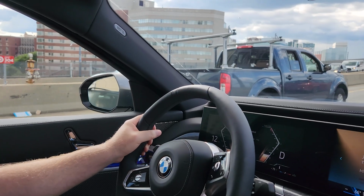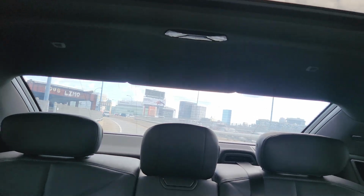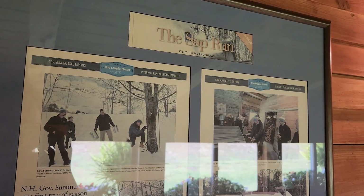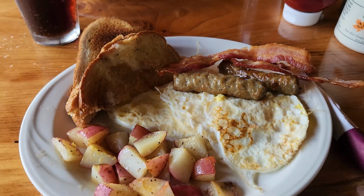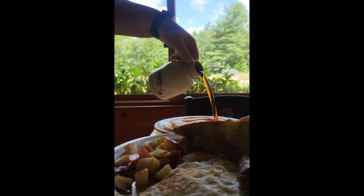The reason for this trip was to celebrate a friend's birthday, so we left Boston and drove a few short hours up north to New Hampshire. And the next morning, we went to the Pancake House. This one was really cool because they had their own sap factory where they would collect and make maple syrup in-house, and I will say this is some of the best maple syrup I have had.